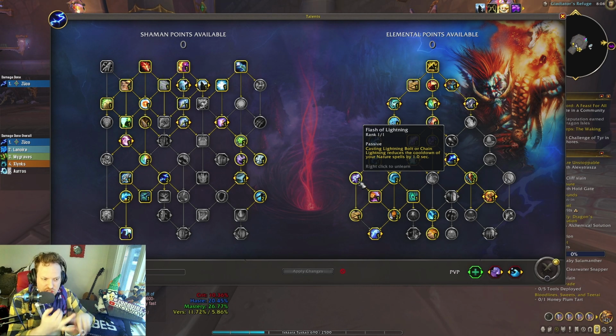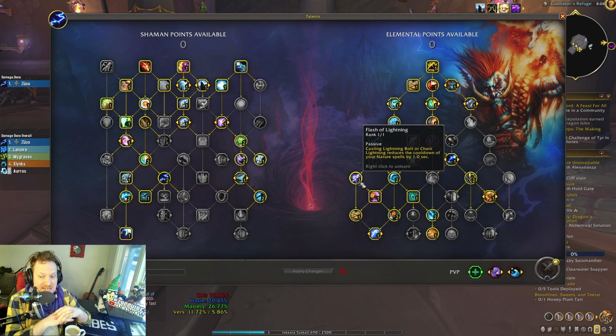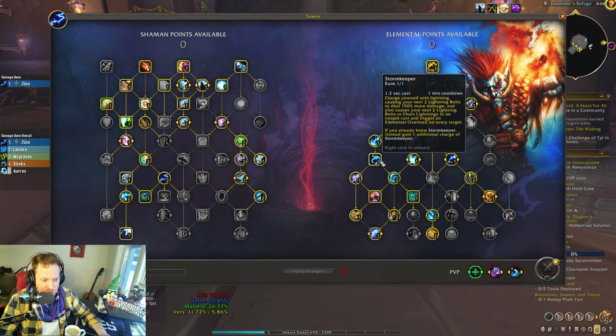Casting Lightning Bolt or Chain Lightning reduces the cooldown of your nature spells by 1 second. Well, what are nature spells? Well, I'm glad you asked. Stormkeeper is a nature spell. This is a massive portion of your AoE damage in Mythic Plus.